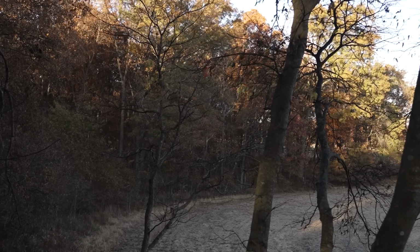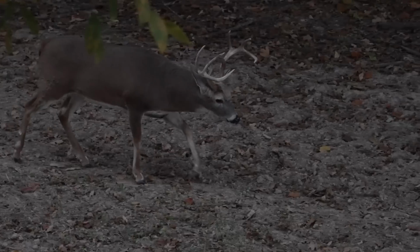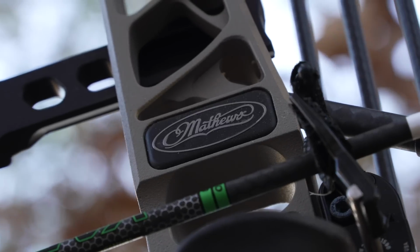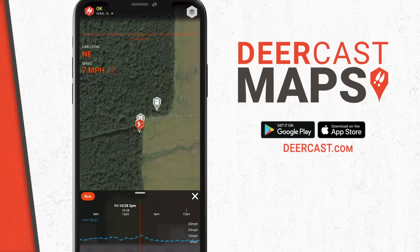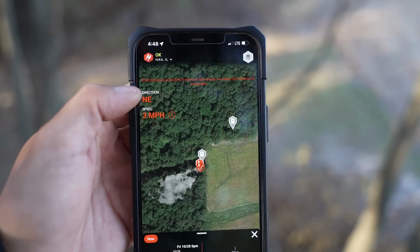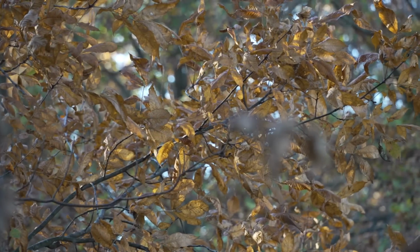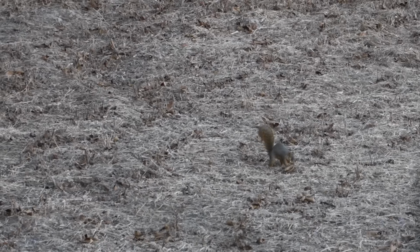Also, that mature 8 came in a little bit before him, hit this scrape. If he does come back tonight, definitely gonna try to put an arrow in him as well. We got an east, northeast wind. They're coming from the northwest. It's a little bit risky, but hopefully they'll slip past that and get up this pipeline and hit that scrape before that wind might swirl on us, but it should be a good night. DeerCast says good. Hopefully tonight will be the night.